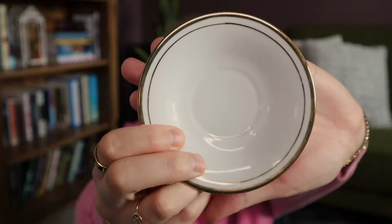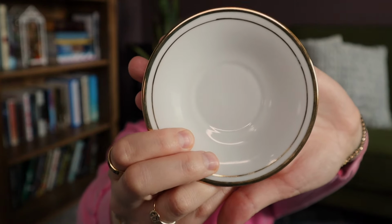But then for myself, I did get this cute, adorable little set of vintage gold plates. I'm not sure what the brand is. I don't know if these are really worth anything, but I have the larger plates. So of course I had to get the smaller ones. I have them displayed in a corner cabinet in my kitchen. They have that gold ring that goes all the way around the edge.